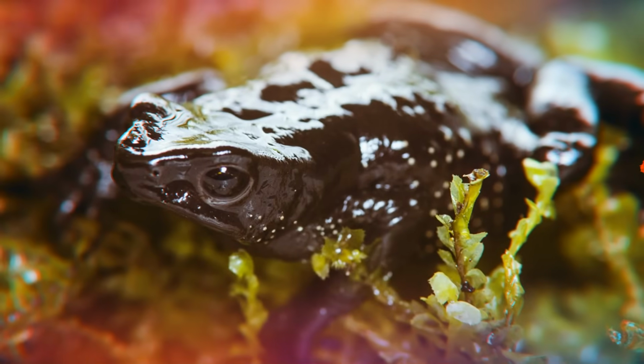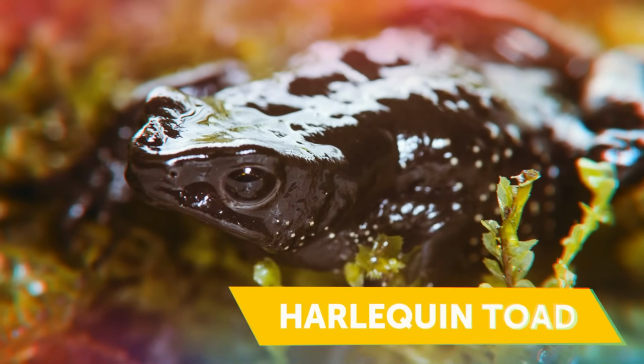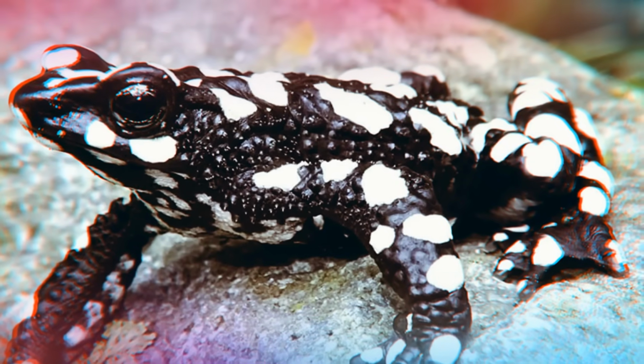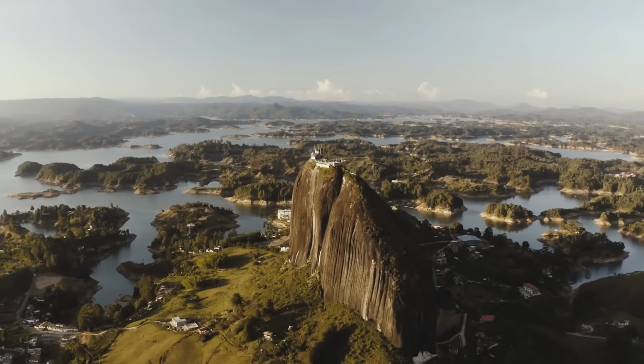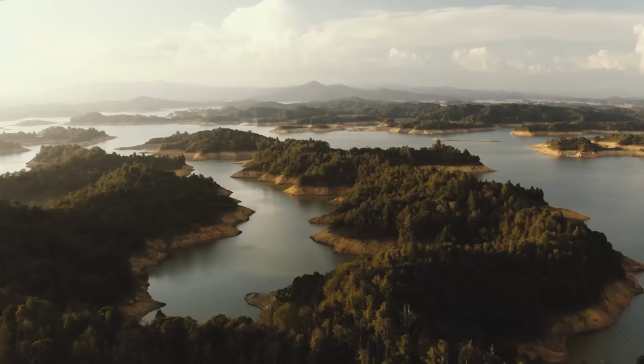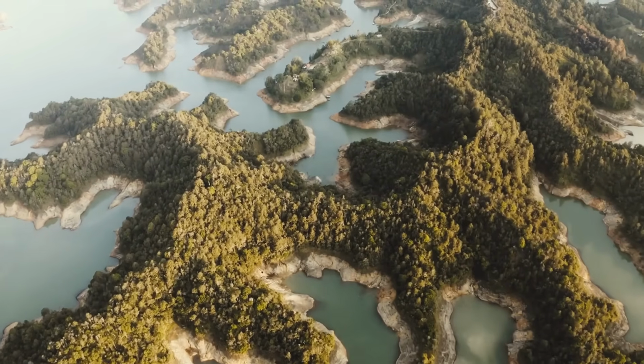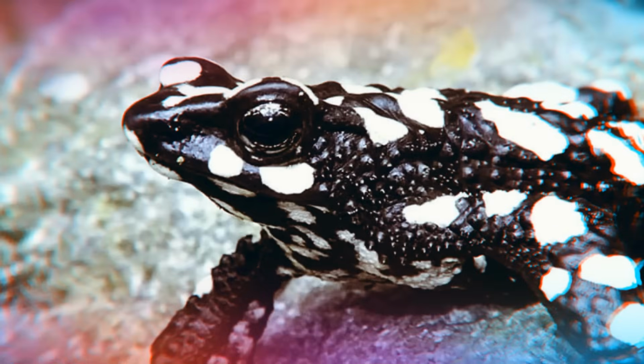One more toad, the starry night toad or harlequin toad. They're black and covered with loads of white spots all over them. Lost for 30 years, it was discovered back in 2019. Picture them as big bodyguards, water bodyguards to be exact. Oh, that's a very big toad on your screen.